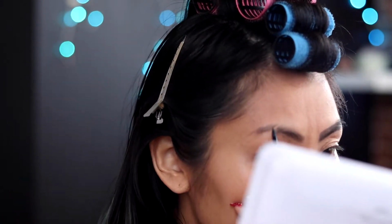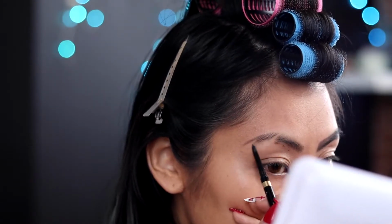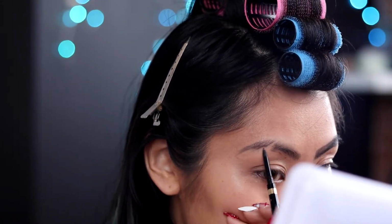I did the little eyebrow cut that was coming back into fashion in 2020, during my quarantine. And I still really love it. So as far as I know, it's here to stay.